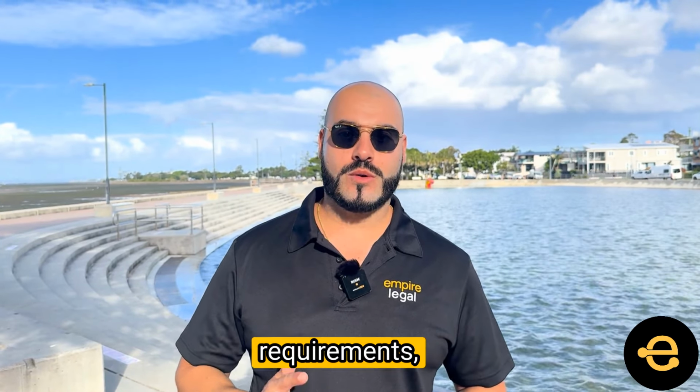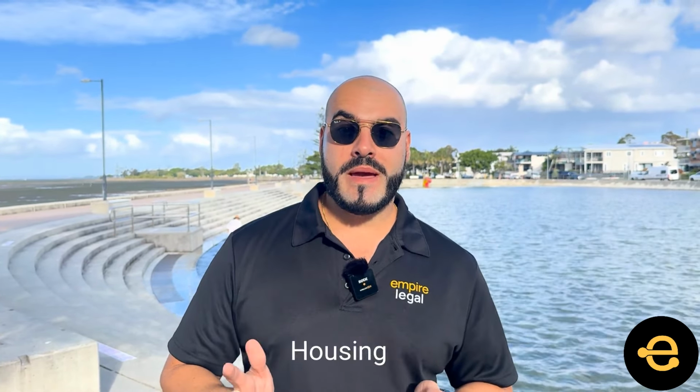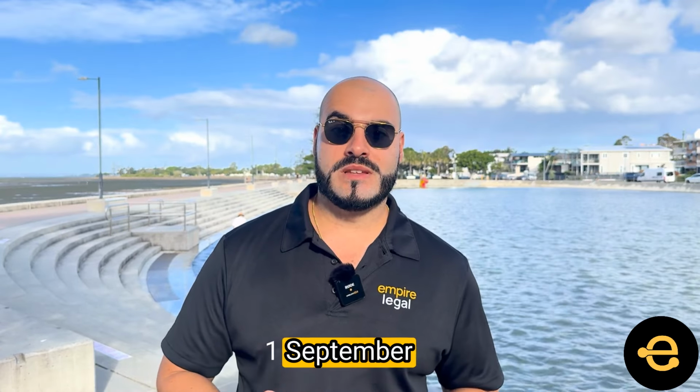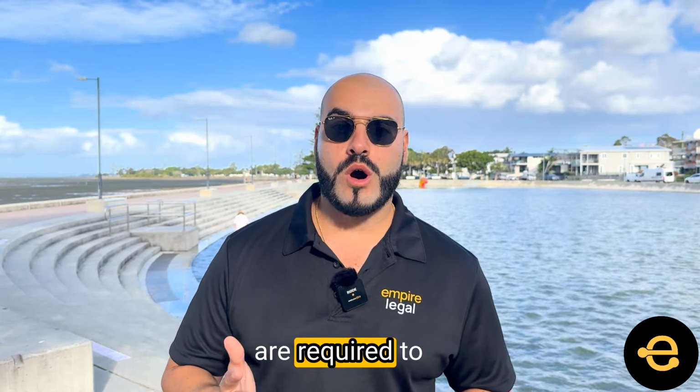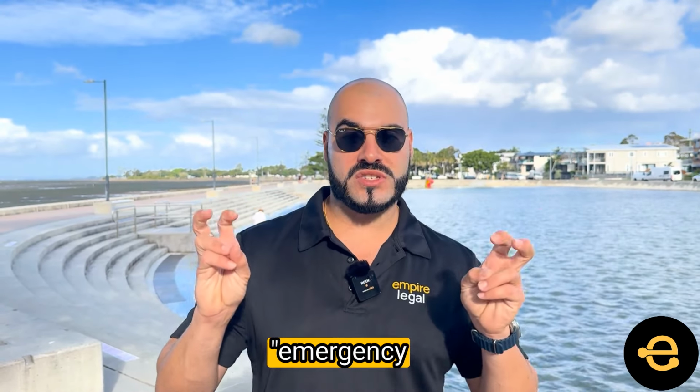So, if you have a rental property and it does not meet the minimum rental requirements, you have 15 weeks left to get it all sorted. Keep in mind that once minimum housing standards come into effect on 1 September 24, repairs that are required to make the rental property comply with minimum housing standards are classified as emergency repairs.